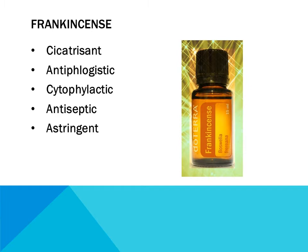So the first essential oil in the Immortelle blend is frankincense. And frankincense is an amazing oil. It is a cicatrisant, and what that means is that it reduces scarring. It's anti-phlogistic, and that means it reduces inflammation. It's psychophylactic, and that means that it helps with cellular production and turnover. And it's antiseptic and astringent.